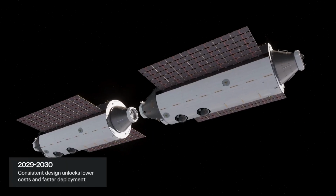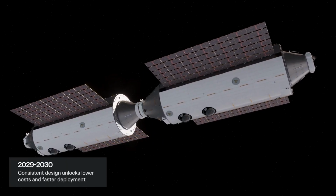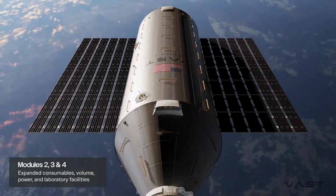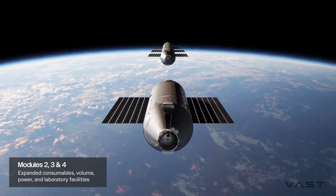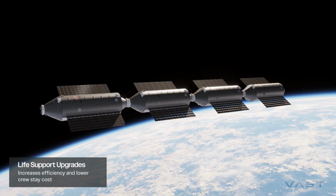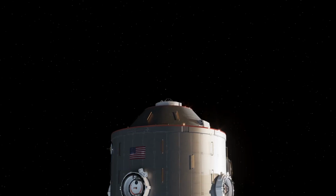So they're not starting completely from scratch. See, VAST also has Haven-1, which is their first commercial space station. Right. Haven-1, that's launching next year, right? Exactly, 2025. So it's like they're laying the groundwork with Haven-1, proving they can handle a project of this magnitude. So it's a sort of proof of concept.